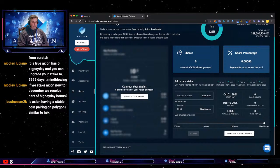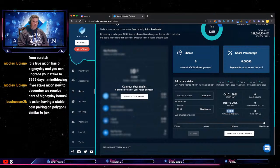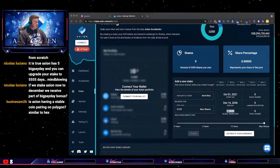The other thing is that Wise, for example, has a 42-year maximum stake period, so you can stake for 42 years, not 15.2 years, which is 5,555 days. So you can see there are quite a bit of differences between all the projects. They're the big 3 staking projects on the ETH chain. Alright, so hopefully that helps answer your question.